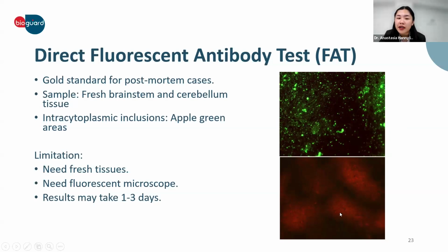There are some limitations to this way of diagnosing. The first thing is that they need fresh tissues. So if your clinic is far from the reference laboratory, then it's going to be hard to ship this brain, because if the brain is rotten, then we cannot use it to do this FAT test anymore. The second is that it needs a very expensive fluorescent microscope, which is why this test is usually only done in some reference laboratories. And because it needs to be incubated using this dye, the result may take 1 to 3 days, which takes a long time.